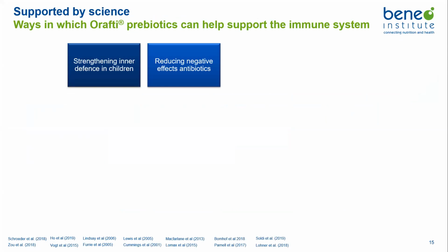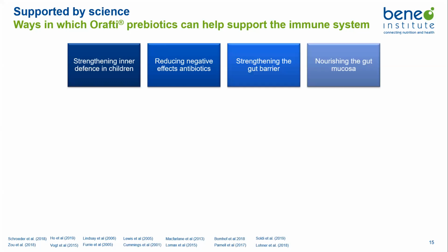Orafti is a brand of chicory root fibers that Beneo has. We also do a lot of research together with scientists from all over the world. These are some of the key highlights I want to share with you today. These prebiotic chicory root fibers can help to strengthen the inner defense in children, their immune system, so that they don't get sick so often. It can also help to reduce the negative effects of antibiotics, the antibacterial medication. I'm going to show you the studies later on. And prebiotics can also help to strengthen our gut barrier and nourish it, so we get a nice, thick and juicy, good, strong gut barrier.